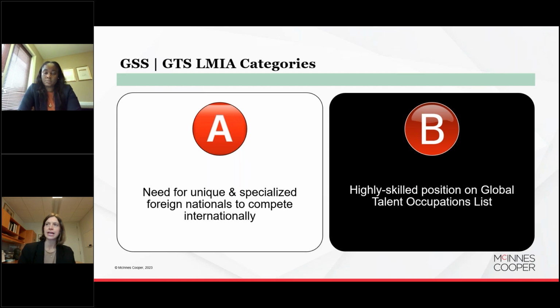There are two types of Global Talent Stream LMIA. One is if you are a Canadian organization and you need to bring in an individual that has a very unique and specialized skill set that is known to be in low supply in Canada. As long as you can justify that your organization needs this skill set and the individual you're bringing in has it, then you can use this category A.